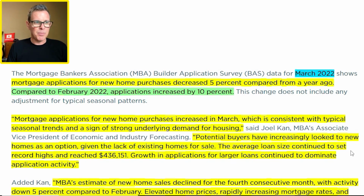And also, I know a lot of people are sick of placing multiple offers on houses and getting overbid by other home buyers. And so it appears that some home buyers may be flocking to new houses because they are sick of the lack of options and, of course, bidding wars as well.